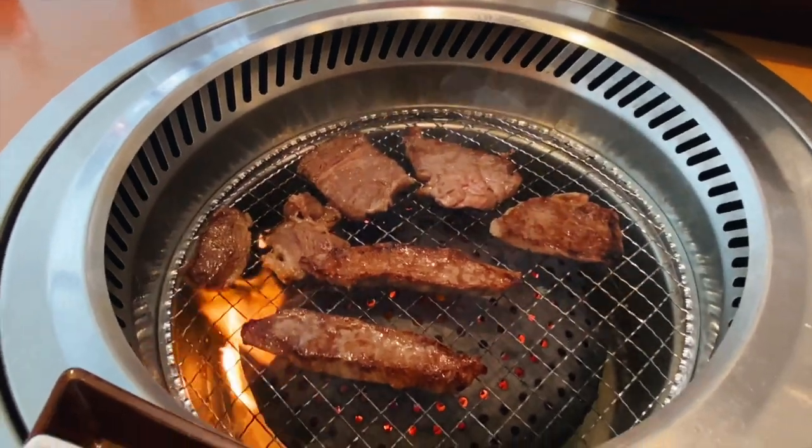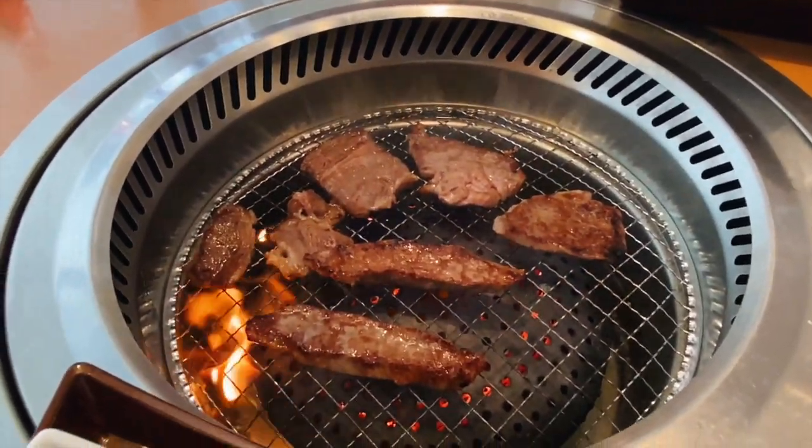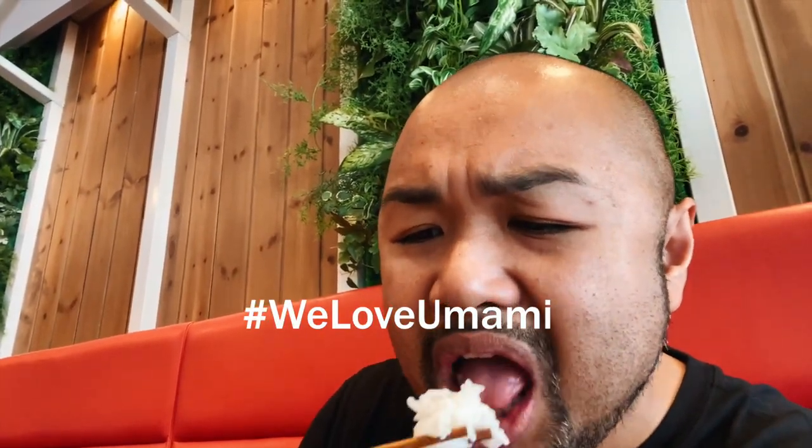First cut, I think this is like the most marbly cut. I think this is the tri-tip. It's so buttery and tender. Tender cut. Yeah, it's super tender. Wow, or rib, beef rib. Super fatty and tender, guys. So much umami, we love umami.